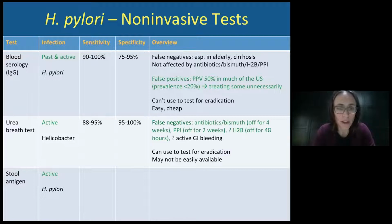The urea breath test has a sensitivity and specificity that are both in the 90th percentiles. There are false negatives, importantly, and this is something we need to think about when we use this test. Antibiotics and bismuth need to be off for 4 weeks. PPI needs to be off for 2 weeks. And we're not sure about H2 blockers. At this point, they may decrease sensitivity, and I generally recommend that patients be off of these for 48 hours.